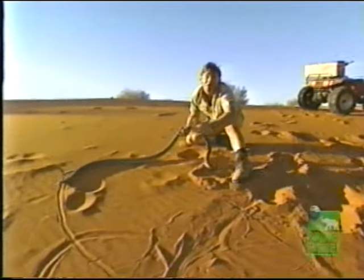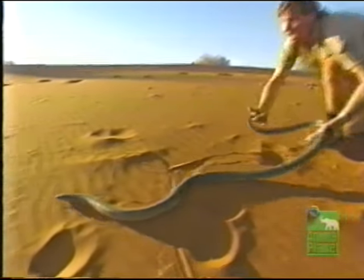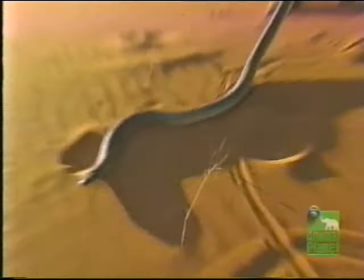Let's get down there into the spinifex. Back down to his home. The King Brown is actually a member of the black snake family.